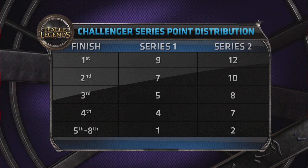And that's because the 6 teams that accumulate the most Challenger points over the 2 spring series will advance to April's Challenger Series playoffs. The top 3 teams from those playoffs will then advance to the Summer Promotion Tournament and a showdown with a recently relegated pro team for their spot in the Summer Split. It's okay, we got it, guys.